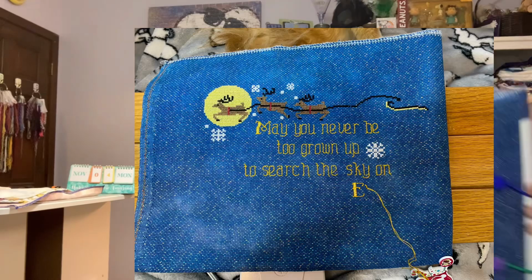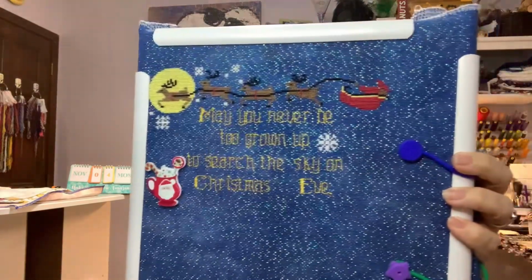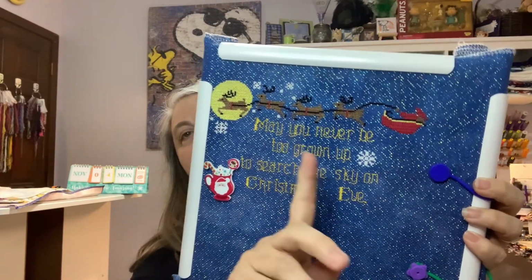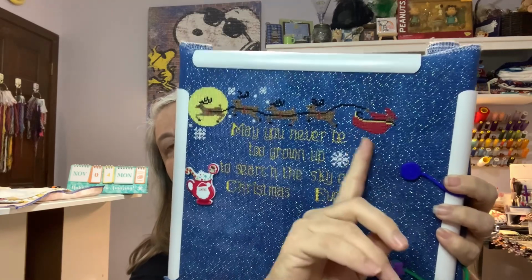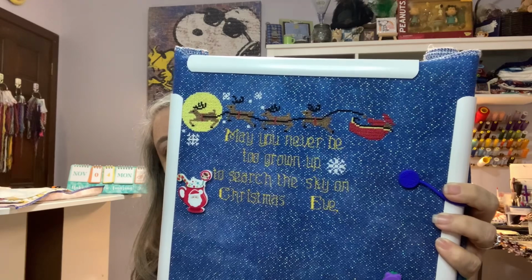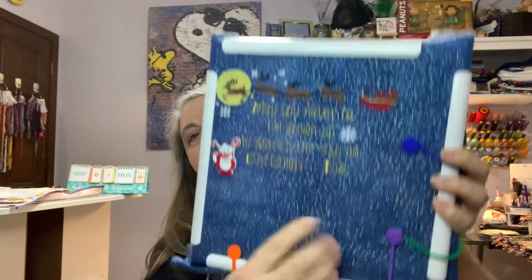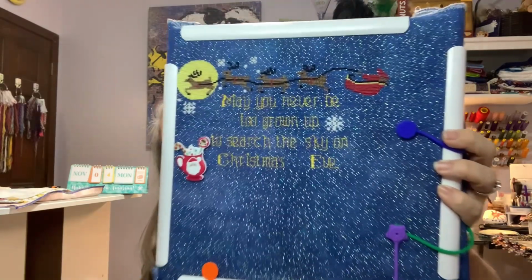So I should have put the picture in by now of where it was. And this is where it was. And this is where it is now. So I've put in the word Christmas, so all the words are done. I got this reindeer in, and I'm putting in Santa and his sleigh right now. And then there's some snowflakes to put in, trees, and the house at the bottom.